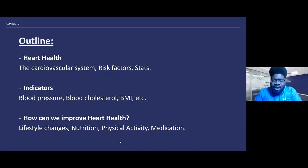Okay, and finally we'll cover ways in which we can improve our heart health, and that can be in forms of our lifestyle changes, the foods that we eat, the physical activity we do. Also, if we get to a certain point where we are starting to experience these symptoms, severity of these symptoms, the kind of medication and medical treatment that the GP may actually prescribe to you, and what kind of forms that looks in.